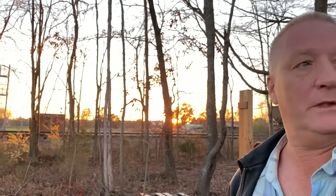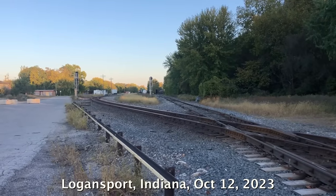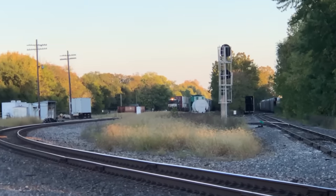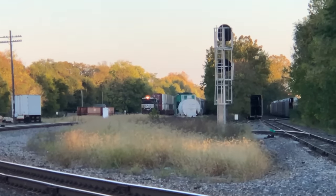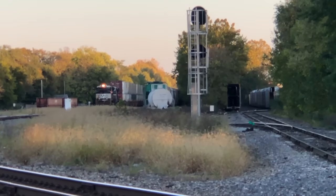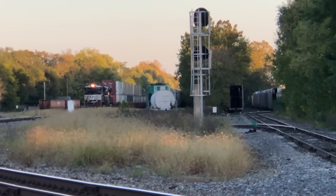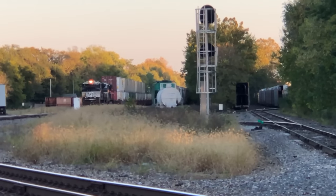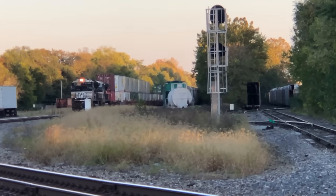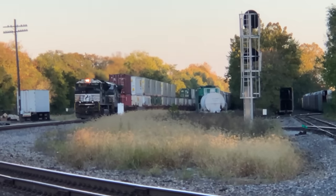So here's a random video. Let's put another train on here. All right, here comes the train, intermodal, westbound in Logansport. Oh, it got windy all of a sudden. Sorry about all the wind. It hasn't been windy at all until just now.